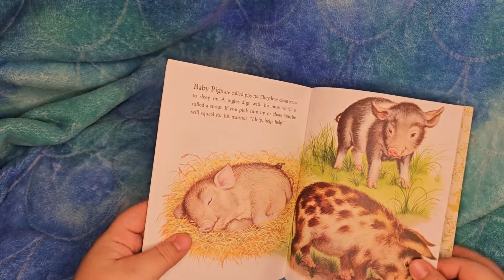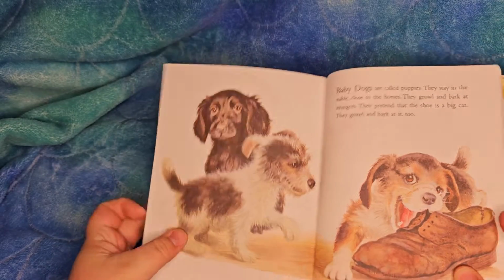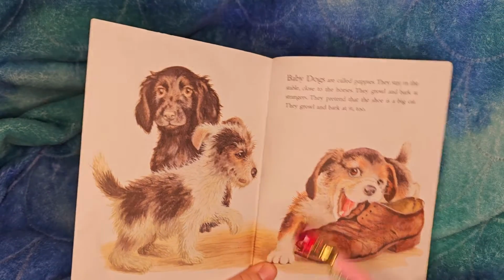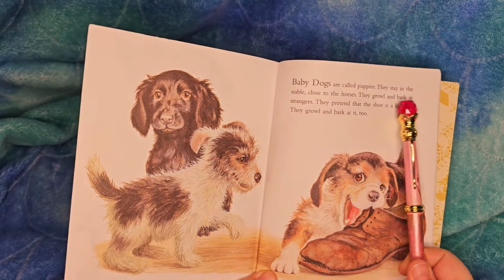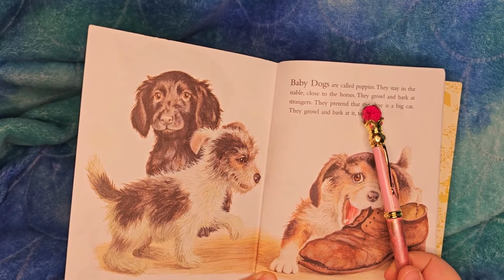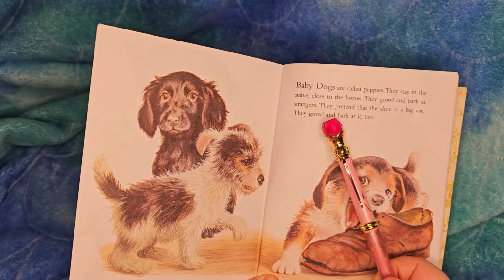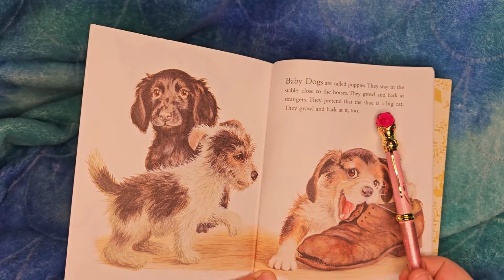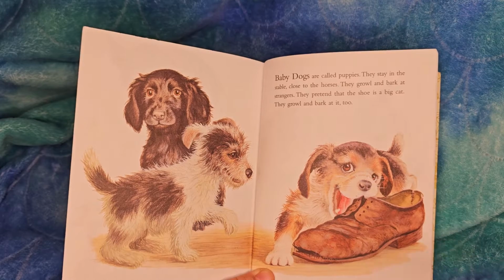And pigs can eat pretty much anything. Oh, look at these. Baby dogs are called puppies. They stay in the stable close to the horses. They growl and bark at strangers. They pretend that the shoe is a big cat. They growl and bark at it too.